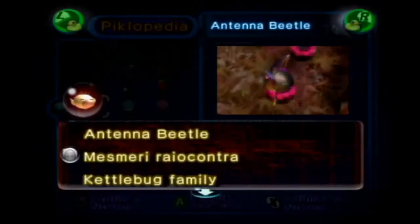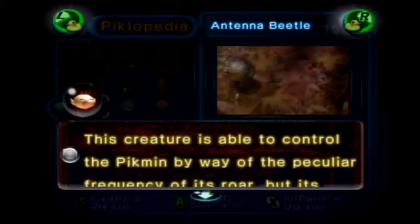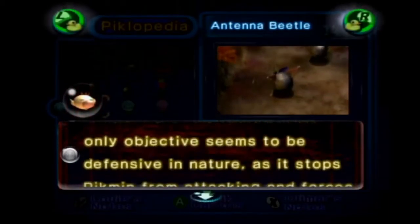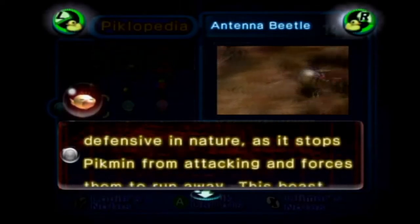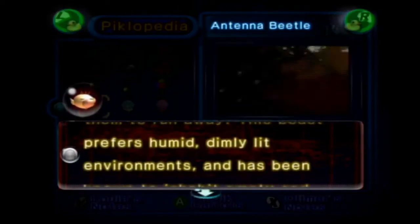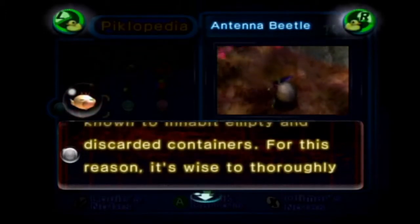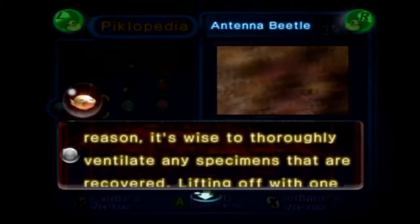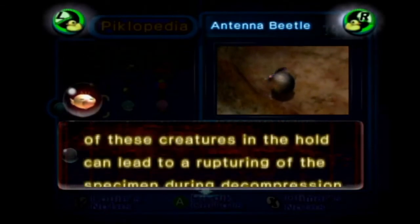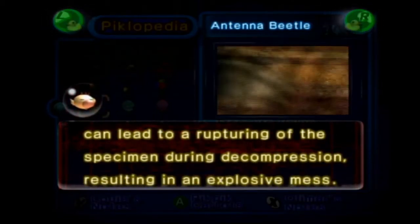Antenna Beetle, Mesmery Rheocontra, Kettlebug family. This creature is able to control Pikmin by way of the peculiar frequency of its roar, but its only objective seems to be defensive in nature, as it stops Pikmin from attacking and forces them to run away. This beast prefers humid, dimly lit environments, and has been known to inhabit empty and discarded containers. For this reason, it's wise to thoroughly ventilate any specimens that are recovered. Lifting off with one of these creatures in the hold can lead to a rupturing of the specimen during decompression, resulting in an explosive mess.